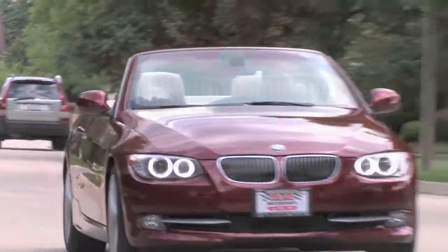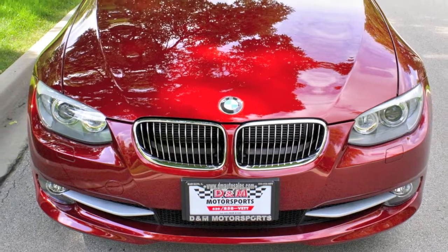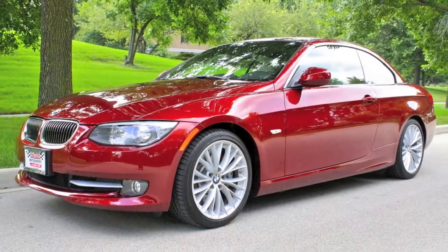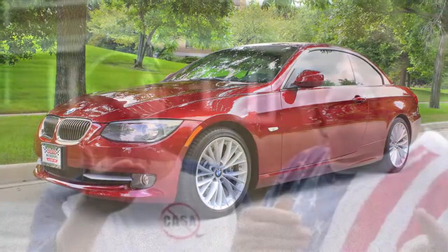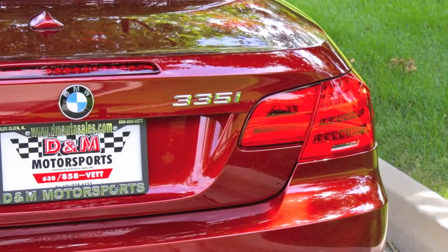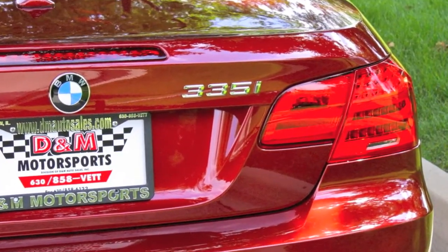This 335i carries a significant balance of BMW's 40 or 50,000 mile warranty, which includes scheduled maintenance. As the great Ron Calcagno once said, "Hey, why buy new?" As you've probably come to expect, we don't compromise on excellence, and this BMW 335 convertible is no exception.